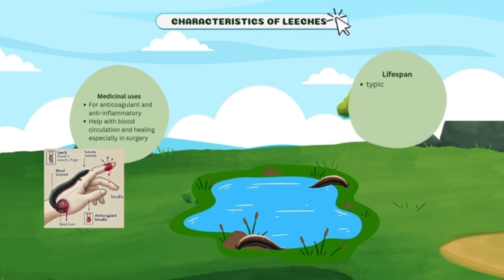Next is lifespan. Leeches have a lifespan of 2 to 3 years in the wild, although some species can live up to 10 years in captivity. The longevity of leeches is affected by various factors such as habitat, climate, feeding habits, and reproduction. Leeches can survive for several months without food due to their slow metabolism.